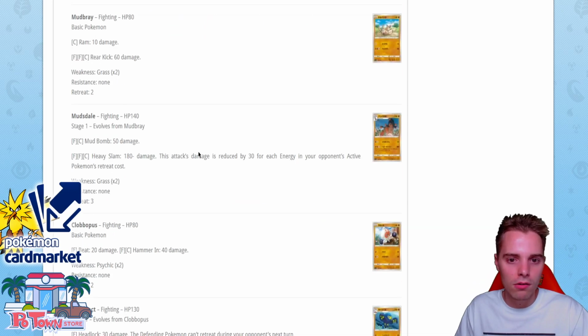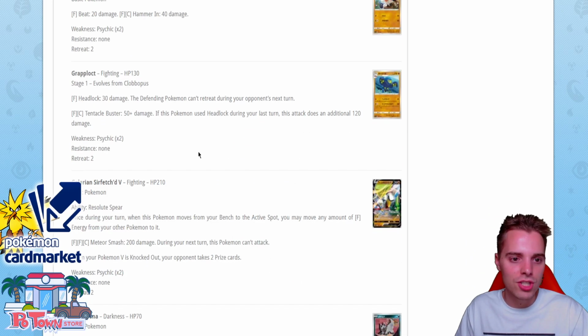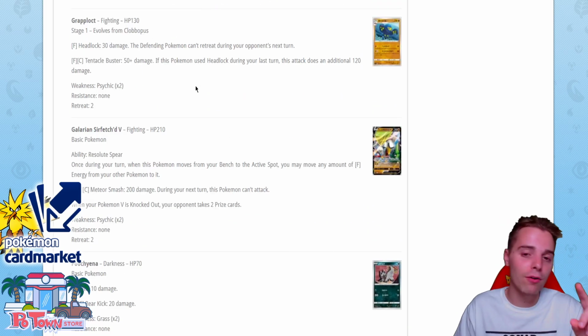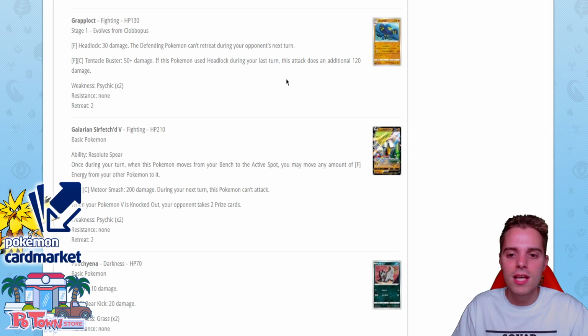Moving forward, we have a Mudsdale you don't want to check out. We have Grapploct. If this Pokemon used Headlock during your turn, additional 120 damage. So if it survives, it can go crazy, but it will not survive. And also the attacker effect gets reset if the opponent is using Boss's Order.